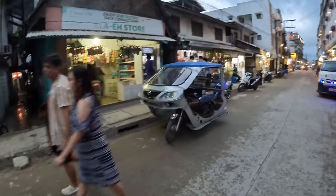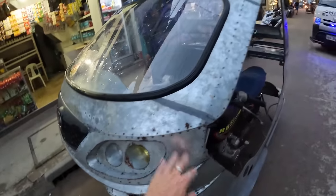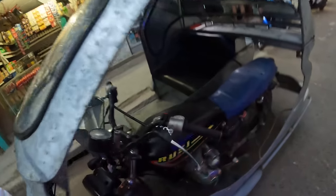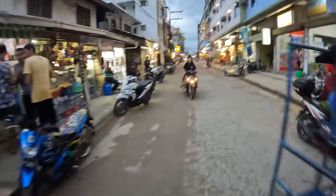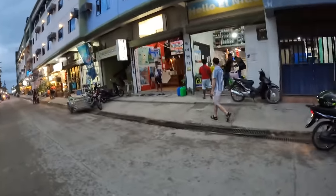Like this one right here, it's like a Mazda motorbike, right? You can tell it's all completely custom made, and I'm not sure what type of bike that is, but basically you weld all that on there, and you've got room to take a couple passengers and their luggage. So that's definitely a really unique and fun part to see in these places.